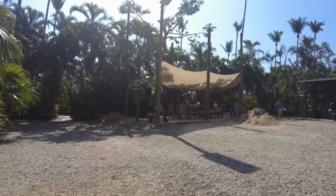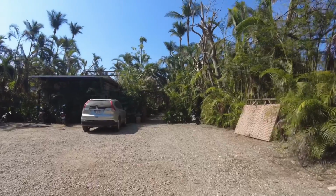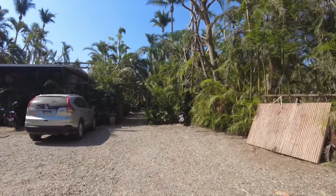That's a workshop space. That's Beth Martin talking right now. I did her first workshop a few days ago, which was really good.